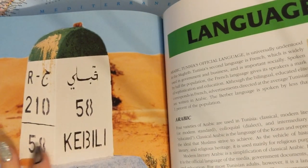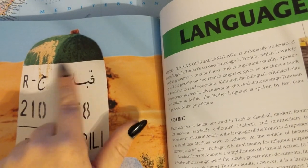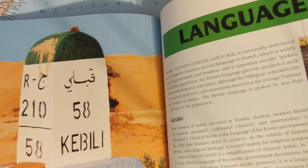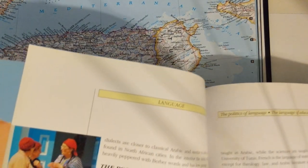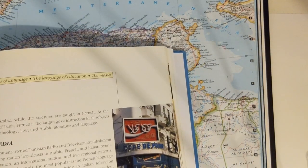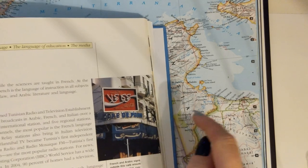An example of what street signs would look like. You'll see a lot of signs in Arabic, which is the official language of Tunisia. And then a lot of signs are also in English and French as well. And let's see. Oh, there's an example of some ancient books. Tunisian ladies engaging in conversation, says the caption. An example of, you can see Arabic and French.